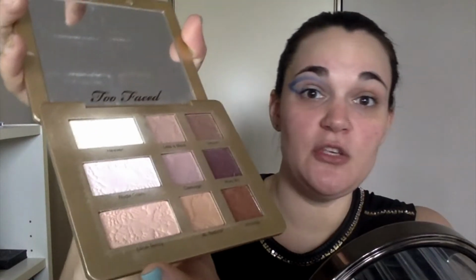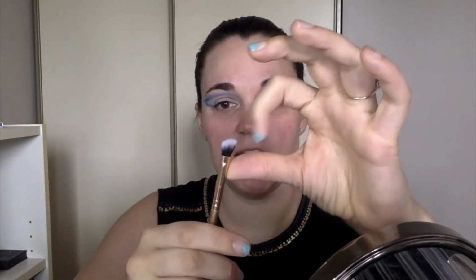Okay, so for the inside of the eye, he has a very natural look going on. It honestly just looks like his skin tone. So I'm just going to try and find a color that matches my skin tone pretty well. But I think I'm going to go with one that has a bit of an orangey tint. So for that, I'll be using my Too Faced Natural Matte palette, and I'll be using the color Lace Teddy. And to apply Lace Teddy, I'm just going to use an angled blending brush.